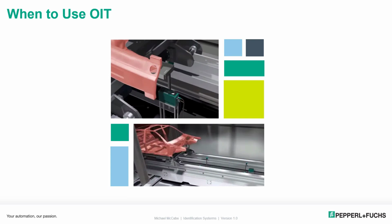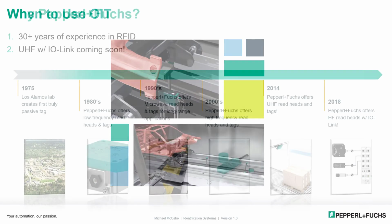Now, when to use OIT? I have some RFID tags which can handle pretty high temps, up to 250 degrees Celsius. That's hot. But OIT goes even further than that, all the way up to 500 degrees Celsius. That's almost getting up to 1000 degrees Fahrenheit, almost. So, if you have a really hot and harsh environment, like automotive painting, OIT may be exactly what you need. There's a great video I'll show later on, and it does a great job showing how it works.